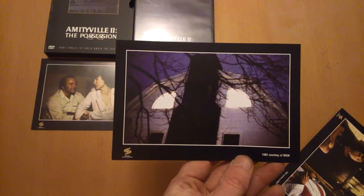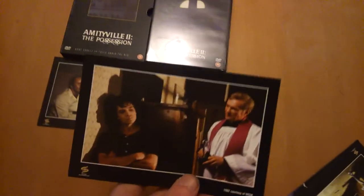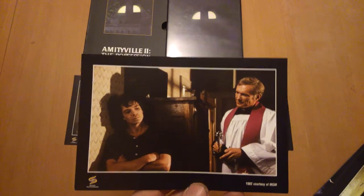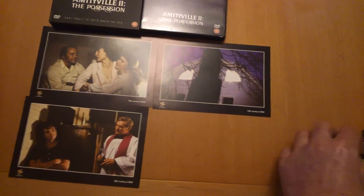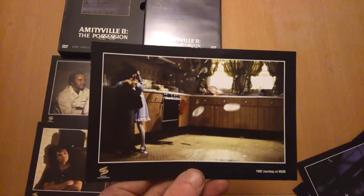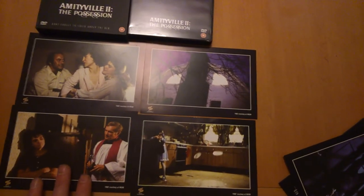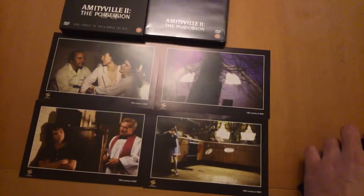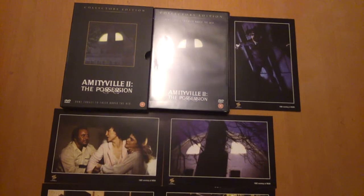There's the house. Amityville house. With the lights on. Pretty cool. Father Adamsky. That's another one. The kitchen scene. There's Sonny there, look. Well, he's floating on the ceiling. I'll just put that one up there. So we get all that cool stuff.